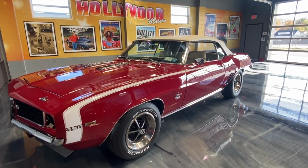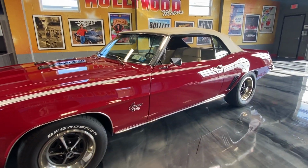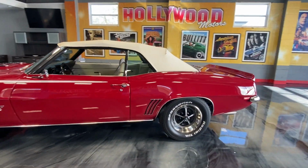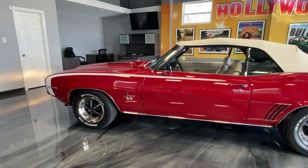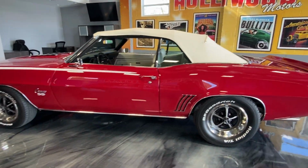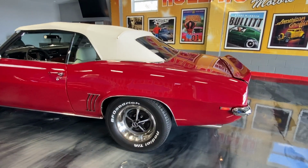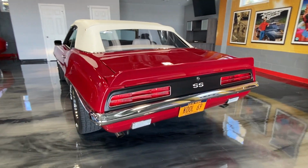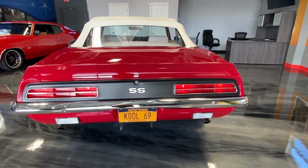Absolutely beautiful frame-off restoration 1969 Camaro. You will not find a nicer car than this anywhere. Runs great, sounds great, it's amazing. This is a car that's got over $100,000 invested. It doesn't get better than this.